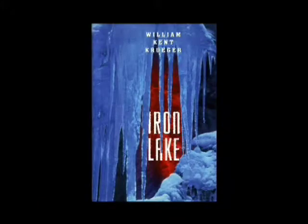When I first was signed by my press, they asked me for input in terms of what I thought the cover of Iron Lake, my first novel, should be. And I gave them ideas. It's dark, it's a cabin, it's a lake, it's a moon, it's a lighted window, it's very dark and mysterious. And they said, this is wonderful. And this is what they sent me. And I had no control over what the cover was going to look like.